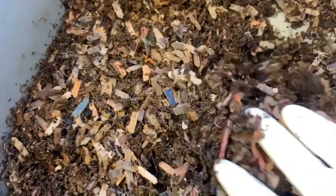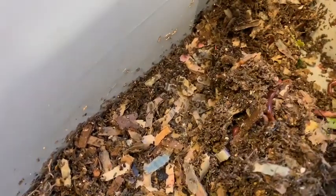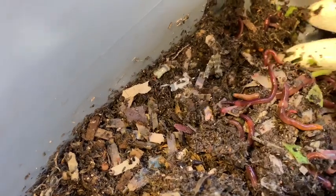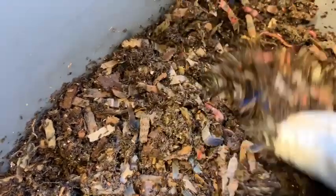Okay, so just turning over the material, and now we are going to go over to that pocket where we fed and see if the food is gone. So yeah, the food is gone. This is just the skins. Skins are always last to be processed, but other than that, these guys are done. So we'll give them a feeding.